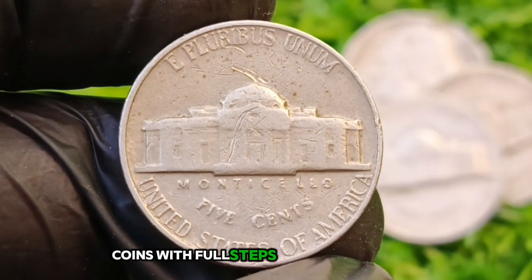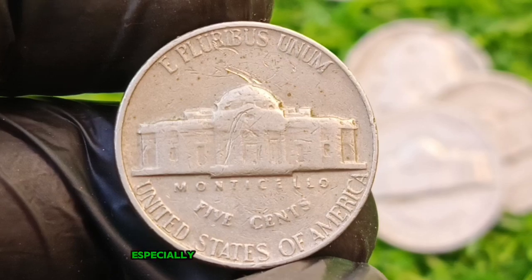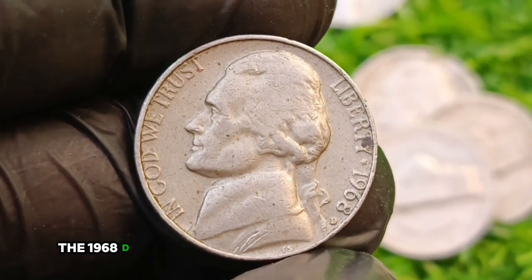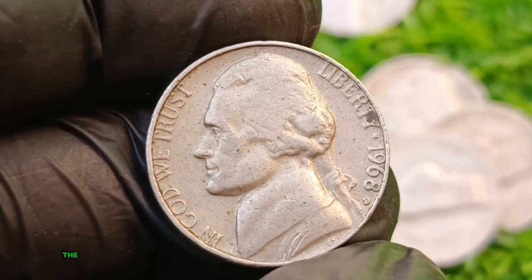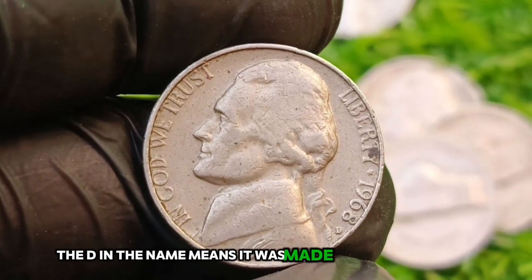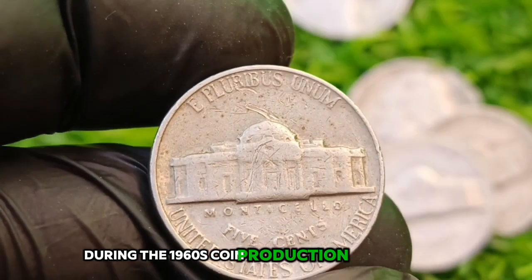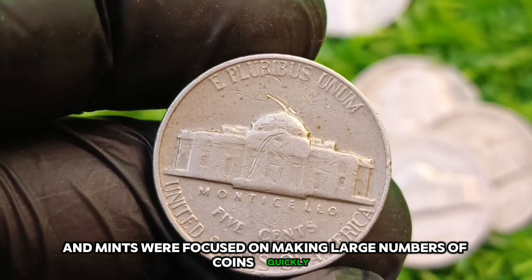Coins with full steps are harder to find because most coins don't keep those details sharp, especially after being used over time. The 1968 D Jefferson nickel is even harder to find with full steps. The D in the name means it was made at the Denver Mint. During the 1960s, coin production was very high, and mints were focused on making large numbers of coins quickly.